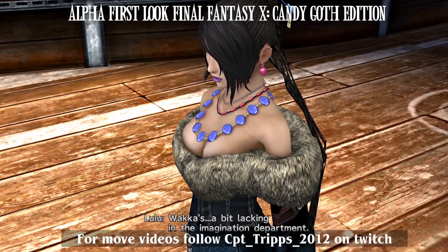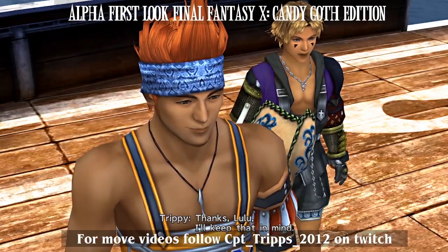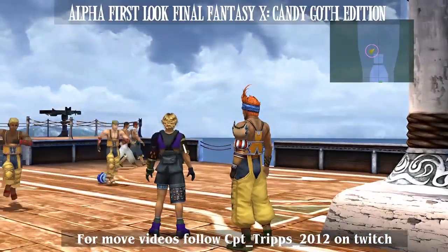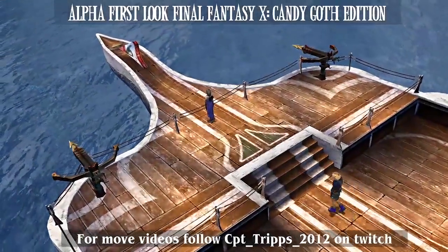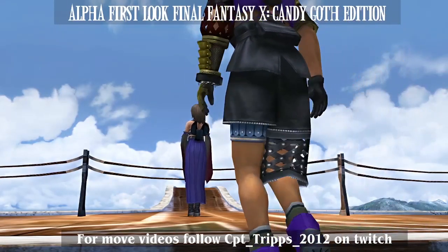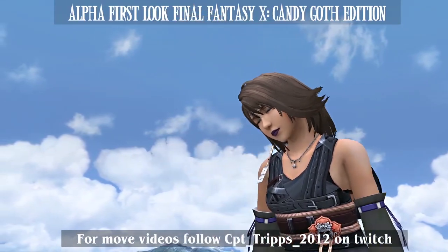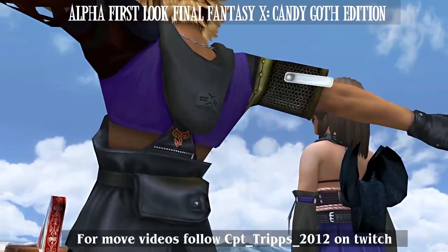Yuna has these full facial expression animations. Finding some of those and picking them apart, so that I can put her lipstick back on. Her lipstick right now disappears in some of the scenes, especially the faraway shots. You may have noticed it in the opening credits. But damn, does she look good with that lipstick on.